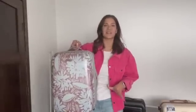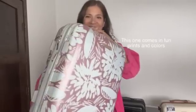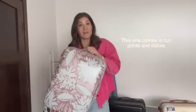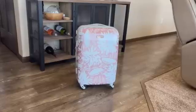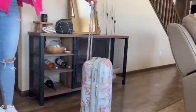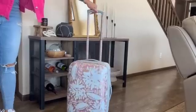Okay, so this one is a fun one. This is a carry-on. It is not sold in a set. It is just an individual suitcase. But how fun is the pink floral print on this carry-on? This one is by the American Tourister brand, and the quality is very, very good, and it does come in a lot of other color options, different prints. So whether you're looking for solids or something fun like this, they have a ton of different styles.